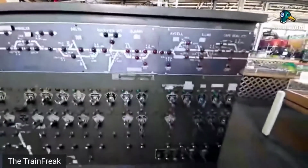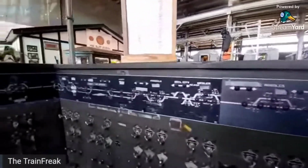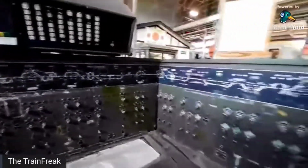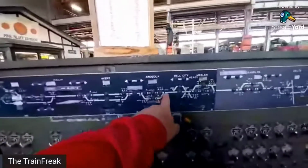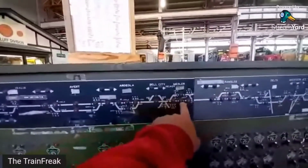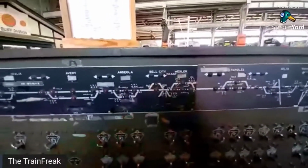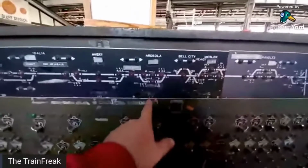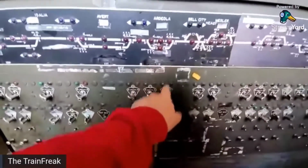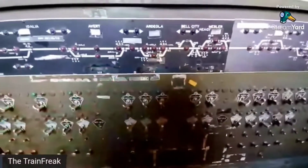This is a CTC control panel. This is what dispatch would actually use. And this would tell you basically your blocks, your separate blocks and track length. The red light would show if a train was occupying there. Yeah, a big Arduino. But you could throw your switches here. And so like 23 here would be that switch there, so they could route the train.